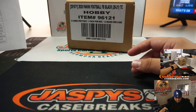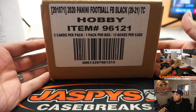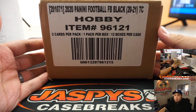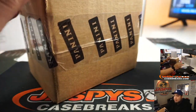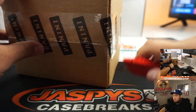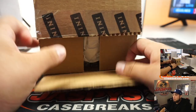New release, guys. Haven't had Black Football since 2013. Again, one pack per box, 5 cards per pack. You get 1 RPA and 1 additional autograph, 1 memorabilia card, and 2 base, 1 base card and 1 parallel card. And this is a half case break, so second half is picker team number 2, which we can get rolling as well.